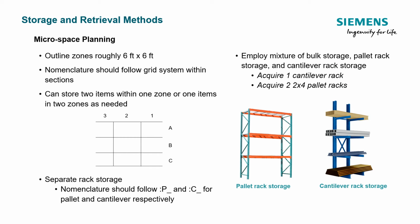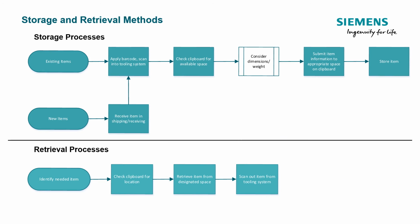And then finally, we also implemented, or are recommending implementation of, some new storage and retrieval methods. The first thing is to grid out the area into 6 foot by 6 foot squares, which is going to be useful for locating inventory. We also want to employ some pallet racks and some cantilever racks, which they already have. The cantilever racks will be really useful for things like pipes, beams, and longer items that we see there.